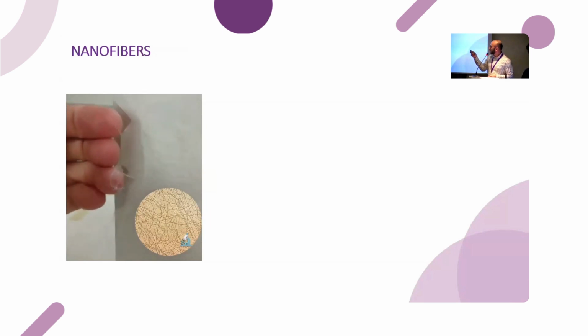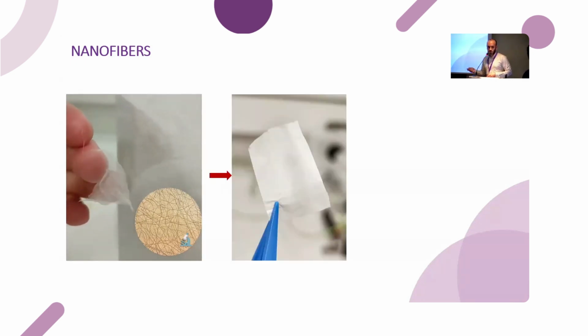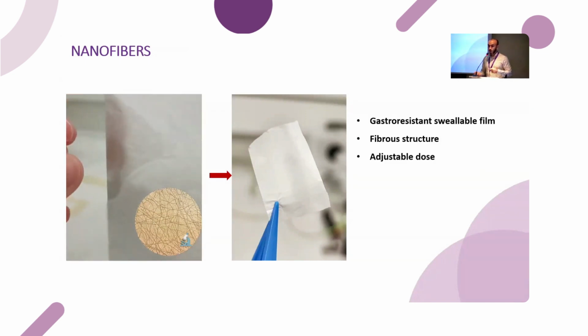This is what we have at the first steps of the production. It's like a spider web with a fibrous structure. But the more you produce, the thicker it becomes. And it is really like a polymeric strip, an edible polymeric strip that you can administer orally.